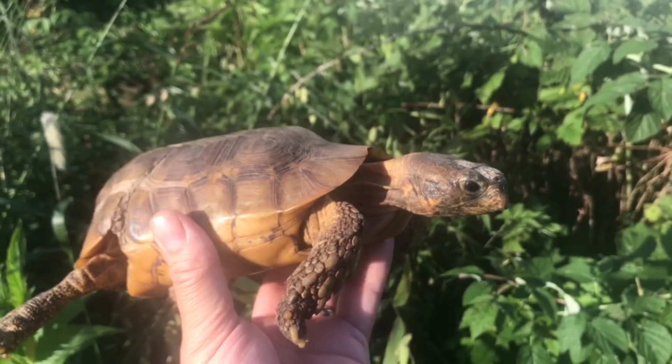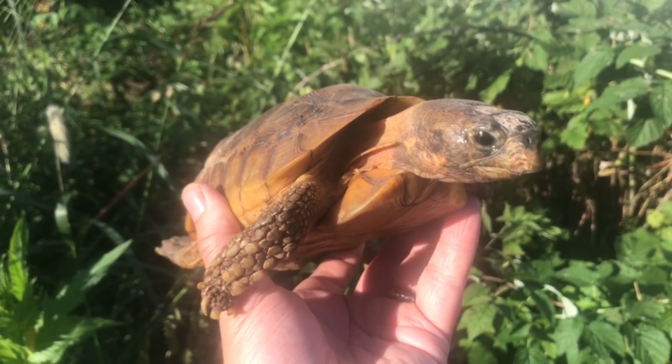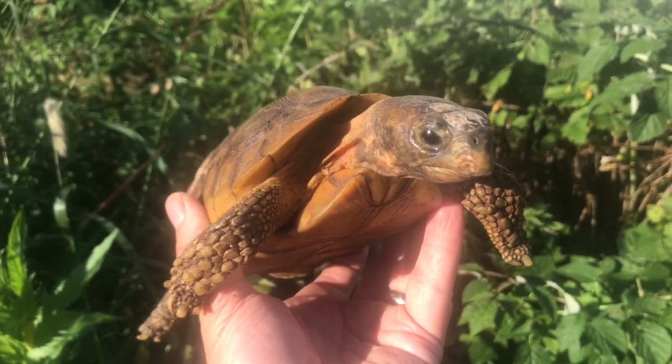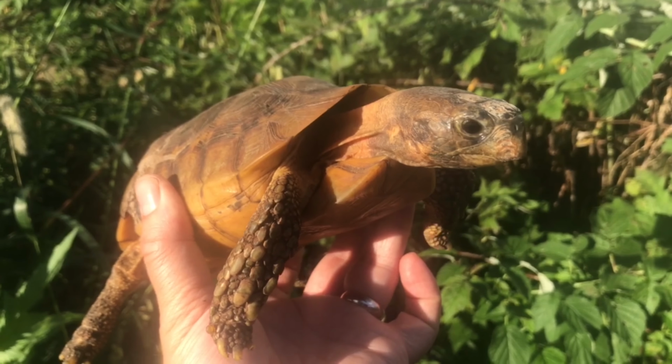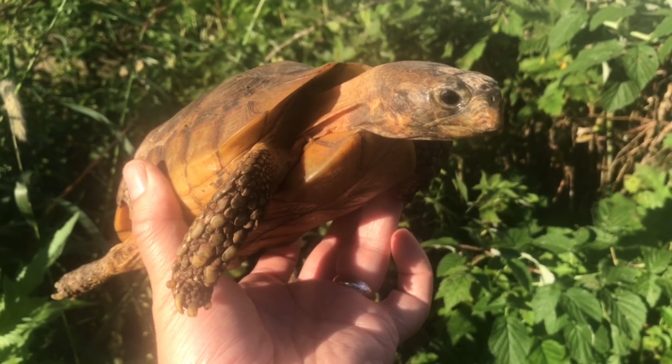Hingeback Tortoise. So here's the female that I've had the longest. I got her in February of 2000, so I've had her for over 19 years.